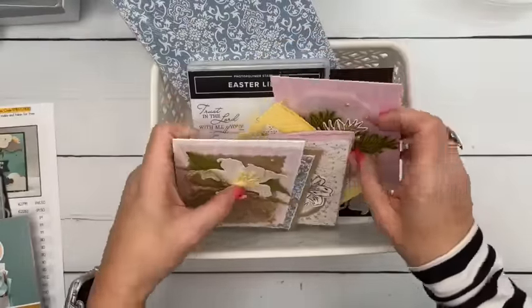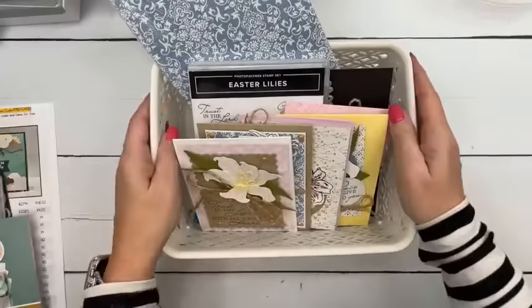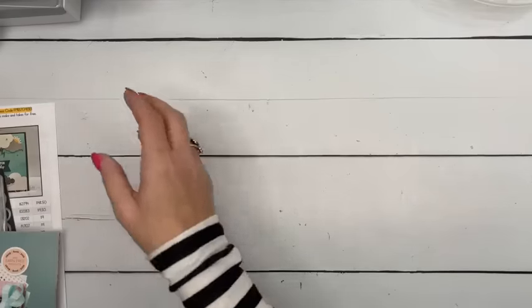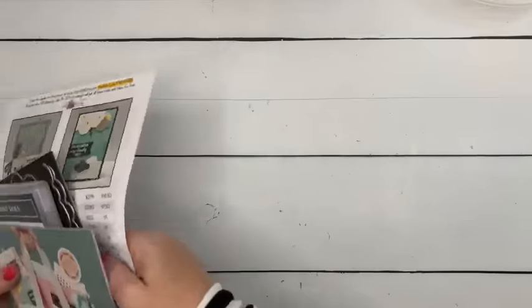So I have something for everybody. If you like treats, I've got a treat class. If you like cards, I've got a card class. If you like both, you can get them both and save on shipping. So be on the lookout for that. Details coming next week. I just was proud of them and wanted to show them to somebody who would appreciate them. You know, if I showed them to my husband, he'd be like, okay, nice. So I have to show you guys. It's really cute. I had so much fun really with those Easter lilies. Did not expect to love it as much as I did, and I really did.